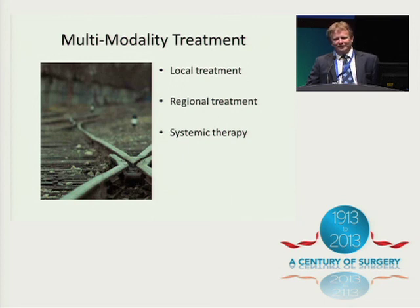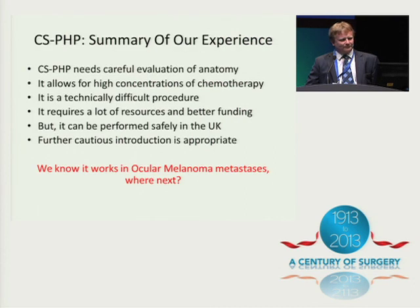And hopefully in years to come, we'll have some nice little curves for ocular melanoma, or rather like Graham's had for colorectal disease. So the summary of our experience, I think it is a difficult procedure. It needs careful evaluation of the anatomy, but you can achieve incredibly high concentrations of chemo within the liver, up to 80 times that achieved systemically. It's a technically difficult procedure. It requires a lot of resource, and really it needs ultimately better funding.